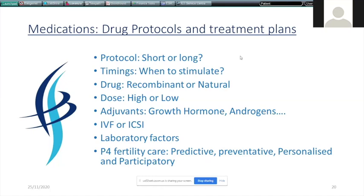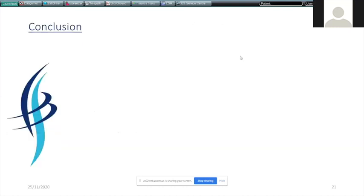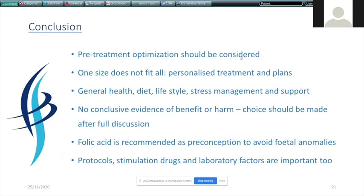Adjuvants: people have tried various adjuvants, and we haven't seen an increased success rate with them. Laboratory factors are important, and so is progesterone care. This is why I explain that prediction and personalized protocols are important: how we decide what dose, when to give, and how to do the cycle, IVF or ICSI. Again, there is no difference, but normally we do not recommend ICSI if there is no male factor problem. IVF is better in those situations. So, in conclusion, pre-treatment optimization should be considered, including diet, lifestyle, and the various supplements.